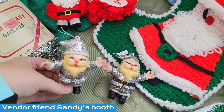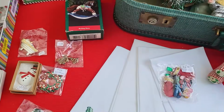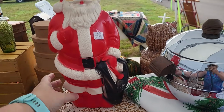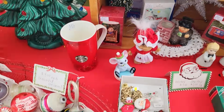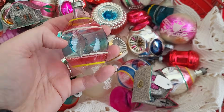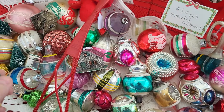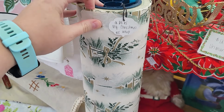These glitter-tastic Santas. These are fun. Let's see. 23. Some really nice ones. Oh, she's got some unsilvered ornaments in here. These are not easy to find. I think I might get some unsilvered. I like these little glittery putzes too. And look at the little Anna Lee mouse. That's cool. Wrapping paper roll.